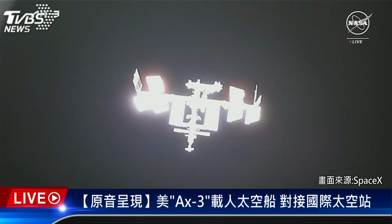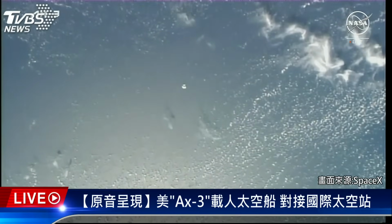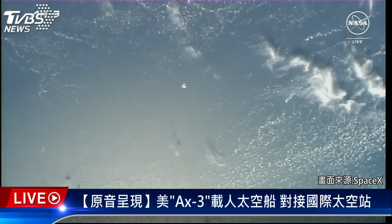Great views of the International Space Station, only 500 meters away at this point, and you can start seeing the features that make it seem as though the Dragon is right underneath. We're almost there, about 7 minutes away from waypoint 0. This is about what 500 meters looks like.